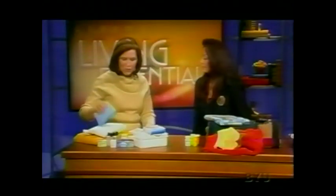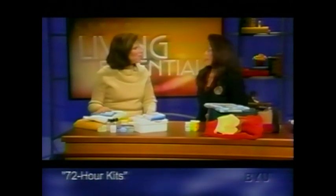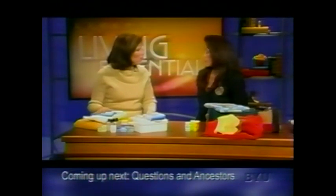Now, should we go out and actually purchase these, or are you advising that we take a look at what we've got already in our closets? You gather things that you already have. You don't need to go out and spend money right now. Gather the things through the house and then start from there.